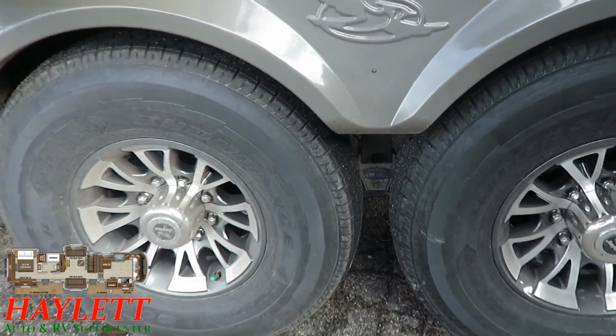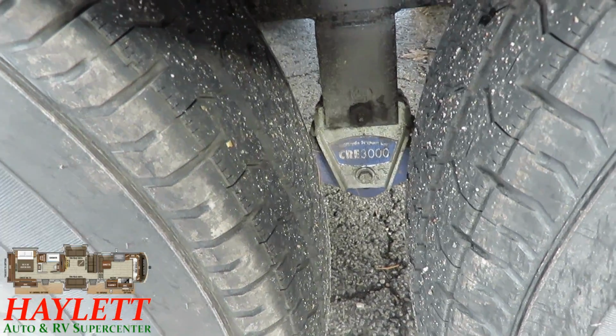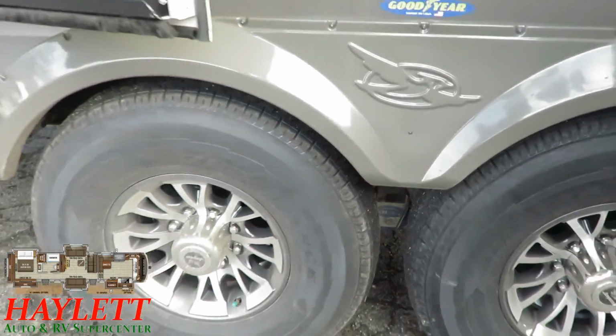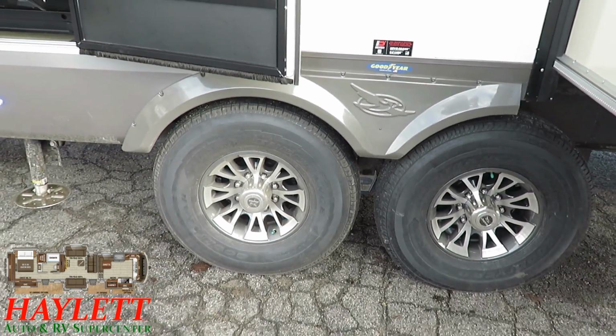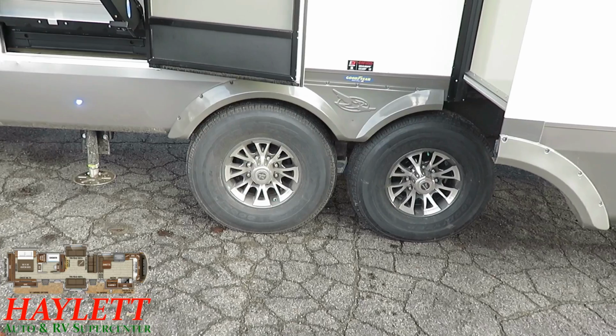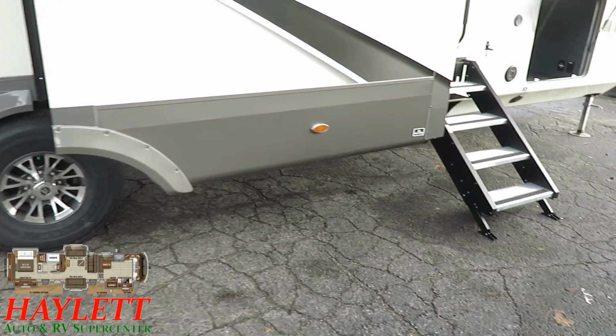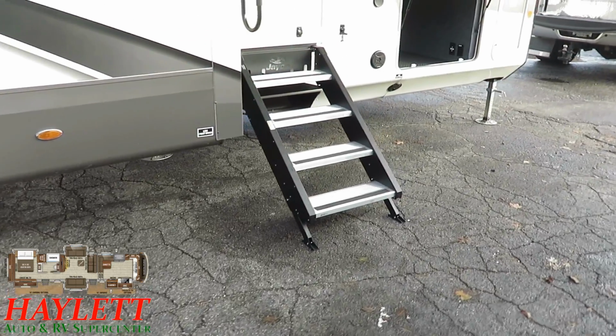Part of the 5-star handling package is the MORryde compression rubber equalizing 3-inch suspension system there. CRE 3000 is kind of where they get the name for that, compression rubber equalizing 3-inch. There you go. Because this is a big rig and you've got to be able to get there smoothly. So here's one of the steps in the normal down position.